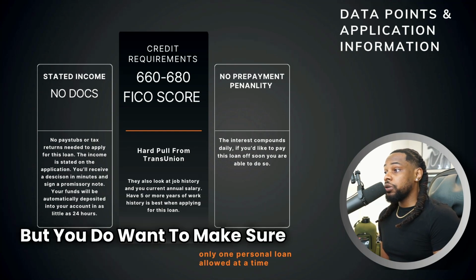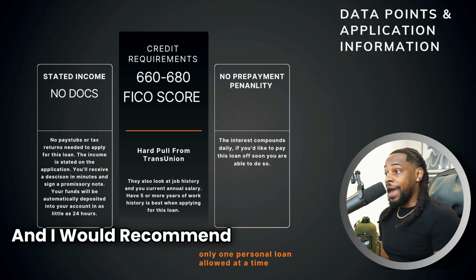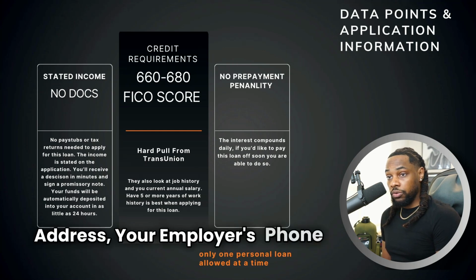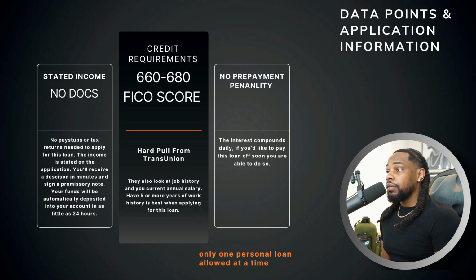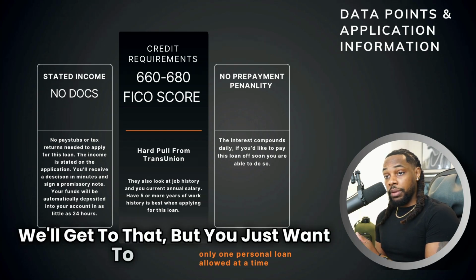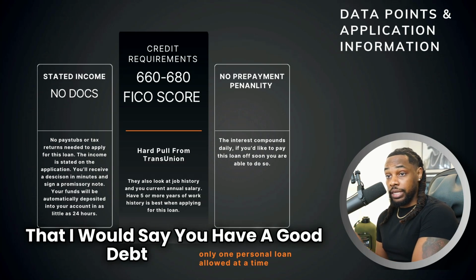But you do want to make sure that you have your salary. And I would recommend having 5 or more years of work history when you apply for the loan. Put that on the loan. They also ask for your employer's address, your employer's phone number, and some information about your employer. Now, when you're stating the income, you just want to make sure that you have a good debt to income ratio.